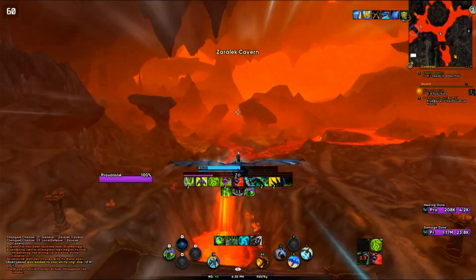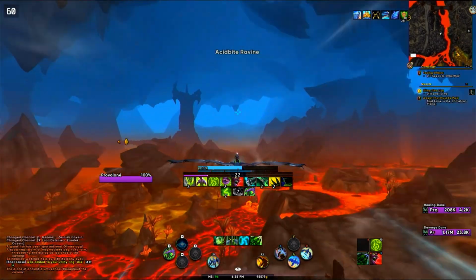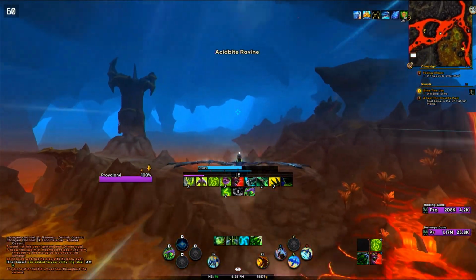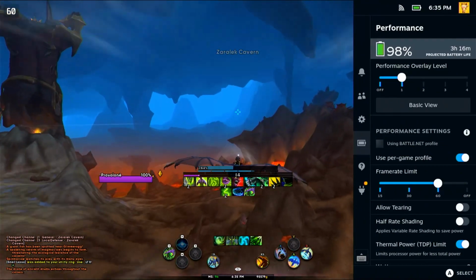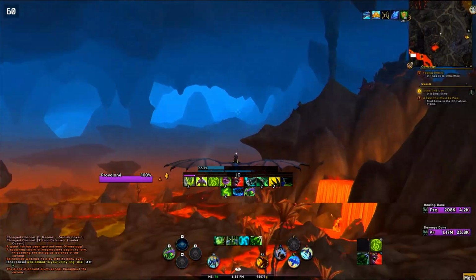It looks great. You can even update the draw distance so things don't pop in like that, and the battery life stays relatively the same. I think I messed around with it. Here it says 3.5 hours. I think that has a lot to do with the fact that I'm running at 60 frames instead of 45.